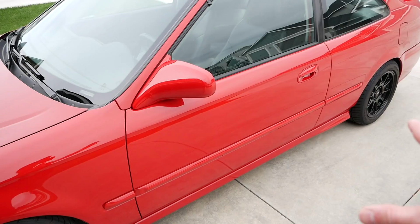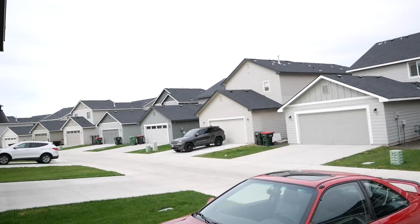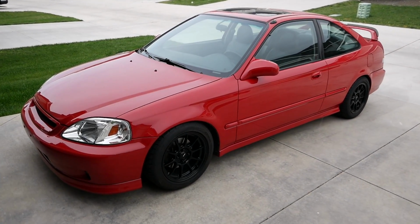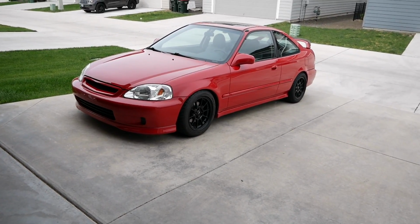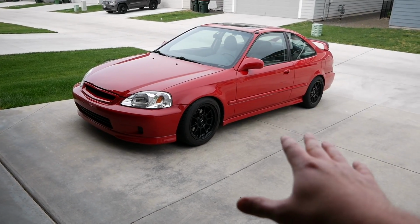It looks freaking awesome. I couldn't be more excited about this. And I wish the sun was shining, but we kind of have an overcast day here. But you guys have to trust me on this, that the color match is spot on. I couldn't be happier. So we got the side skirt back on, and then from there, I will have to wait probably another week or two before I put on the mud guards on the front.